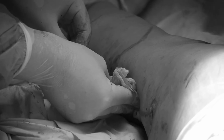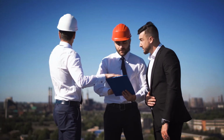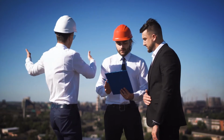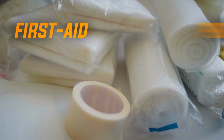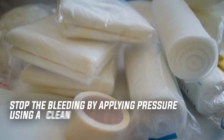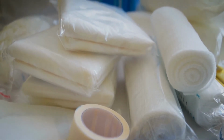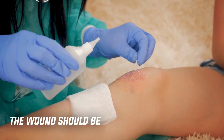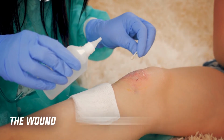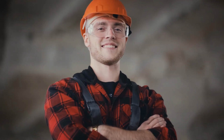Laceration injuries can be prevented with the right planning, training, and safety procedures. But even with the utmost care and prevention, accidents can happen. The first aid procedure for laceration is to stop the bleeding by applying pressure using a clean gauze or cloth and lifting the affected body part. Once the bleeding stops, the wound should be cleaned with antiseptic. For extreme cases, immediately contact emergency medical services. Prevent laceration accidents from happening by following safety procedures and being on your guard.